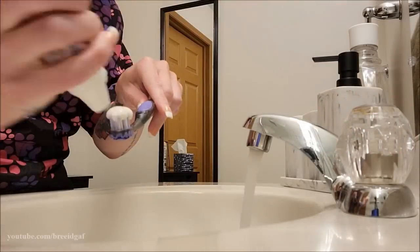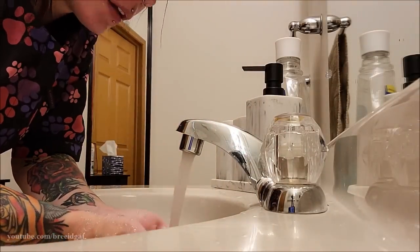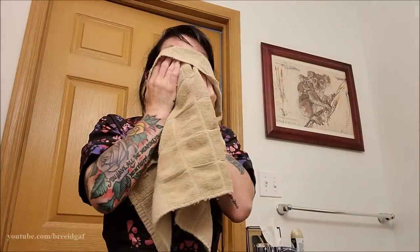This is the part of my morning routine where I really start to wake up. Brushing my teeth and washing my face usually works really well, and I usually wake right up. And I'm just rinsing my face with water. I don't wash my face in the morning, I just rinse it with some warm water just to get the sleepies off, I guess.